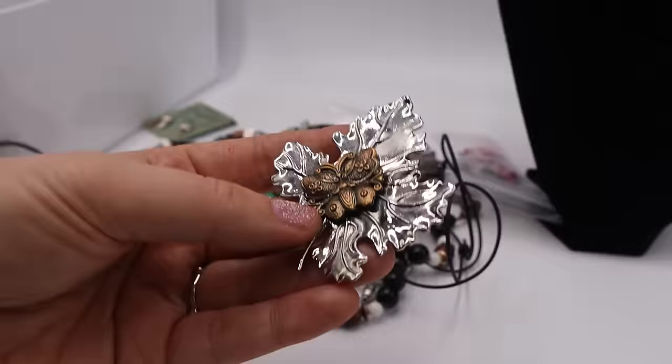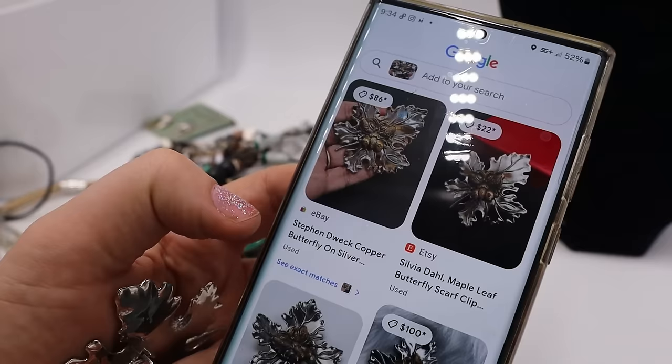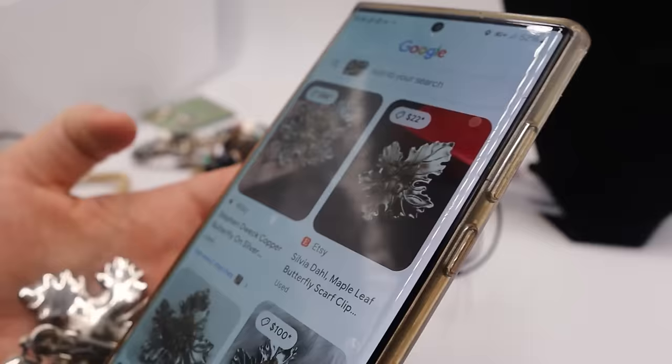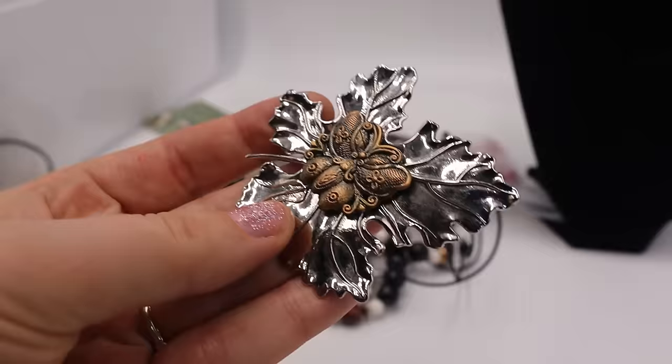I'm going to Google Lens this to see if anything pops up for us, and then I'll be able to find out what it is. Oh yes, okay, it did pop up. Stefan Dweck. That's what it says. And that one is for $86. Here's another one, Stefan Dweck brooch, $100. Yay! Another score right there. That is awesome.